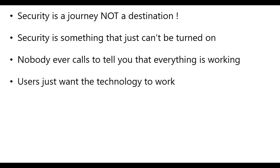Now, from a user's point of view, they don't really want to know about security, they just want things to work. So we need to balance up user productivity versus security. If we make things too secure or too difficult for them to use, they'll simply work around things and use technology such as shadow IT to get around what you've set up. So again, it's a balancing act here to work out what works best in the environment.